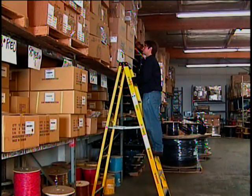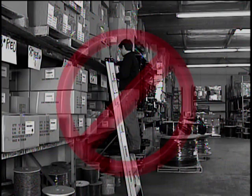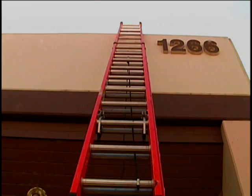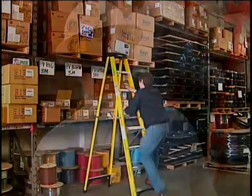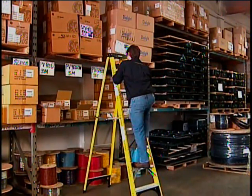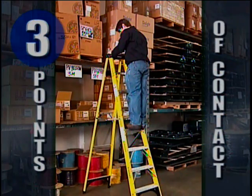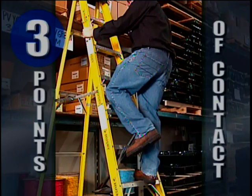Stepladders should be securely spread open. Never use a folding stepladder in an unfolded position. Be careful when climbing. Get help if you need it. Be safe. Ask someone to hold the ladder while you climb. Always face the ladder when you are ascending or descending it. You must maintain 3 points of contact at all times. This means 2 feet and one hand, or 2 hands and 1 foot.